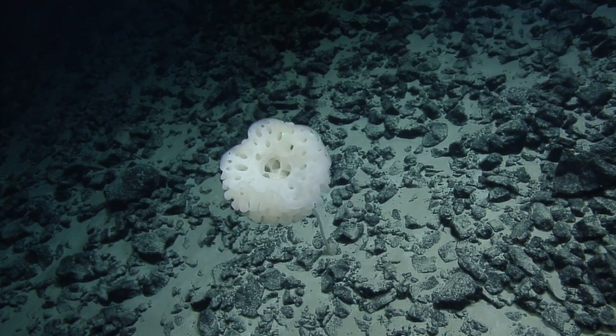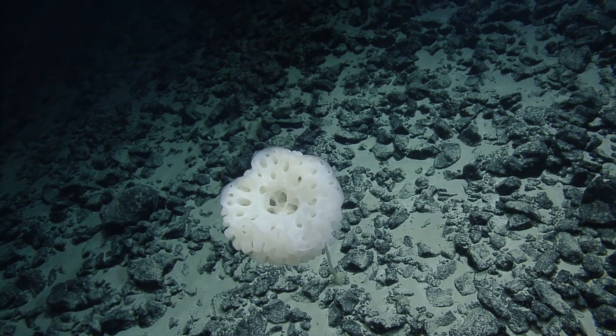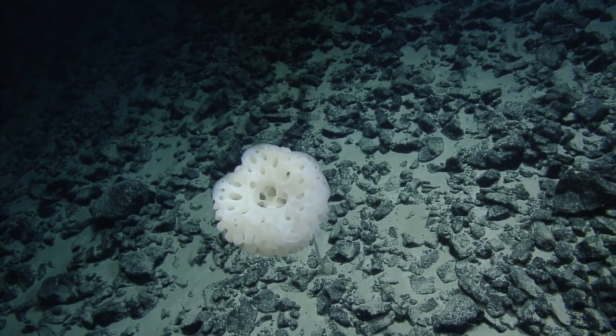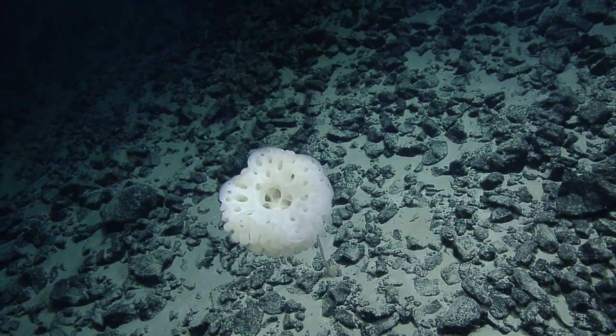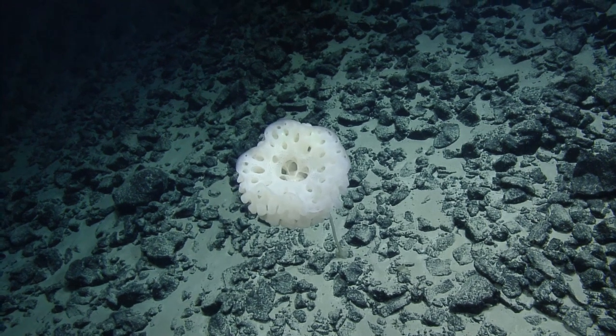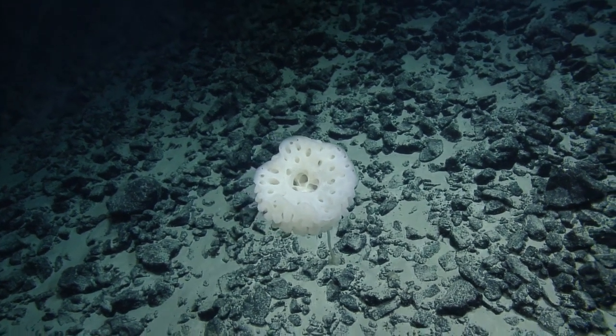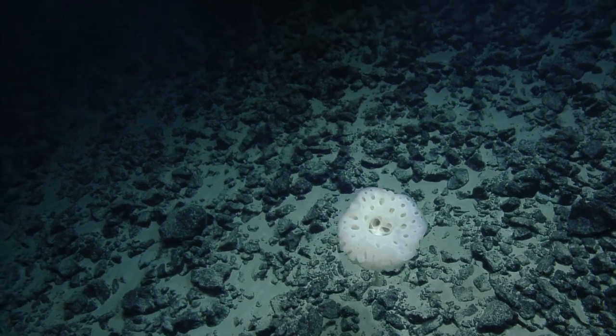Could I get a slight zoom, RV? That'd be okay. Actually, we're pretty close. All right, well, are we moving on, or do you want me to stay here? We're all set. Okay. Stop loitering. Beautiful shot. Nice. How dare you loiter around such a nice sponge.